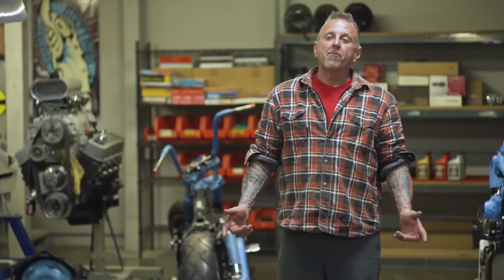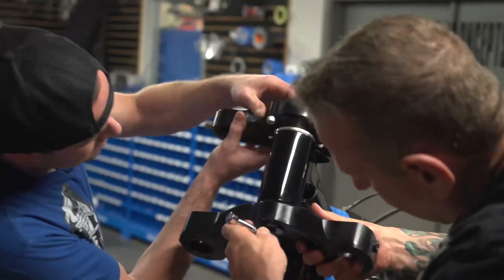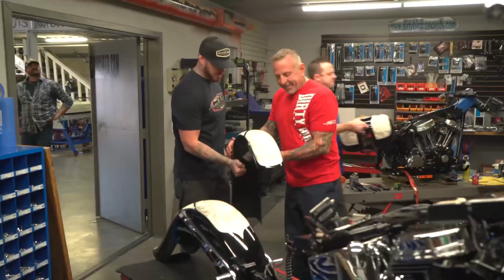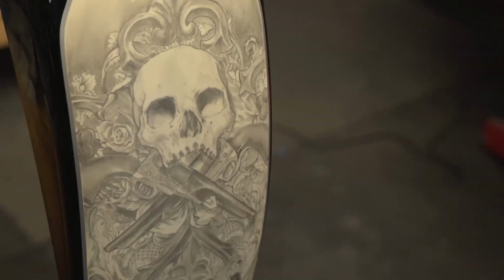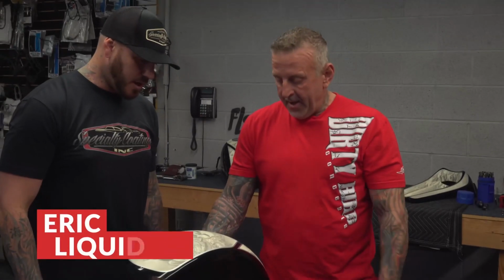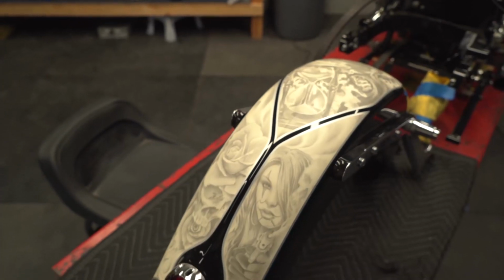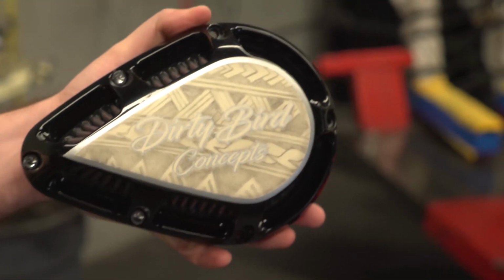And now back to my other full-time job at Dirty Bird Concepts. We're just about finished with Mark's bike, and today's been super exciting. The rest of the pieces for Mark's build are gonna show up. We did a color match of a cream to resemble paperish kind of tones. You nailed it. And then once that's done, Matt came in and did all the pencil art. Just the pencil art took almost a month.